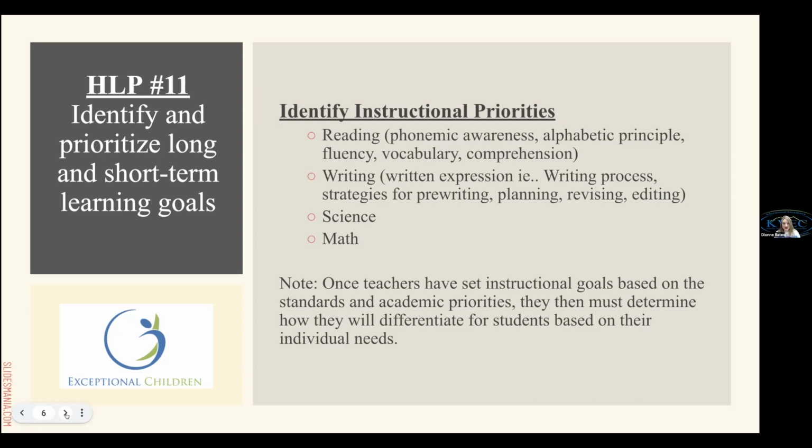Because sometimes we have all that formative data. We have data from our formal assessments and the test. We have IQ scores, we have academic scores, so we still have all that data, but we still have to figure out how to break that down into smaller chunks to really be able to figure out what that skill is for students. So we get a little hung up there, but that's why it's so important that we figure out what those priorities are, and that helps us write our goals, that helps us progress monitor, and then that helps us choose the specially designed instruction we use.